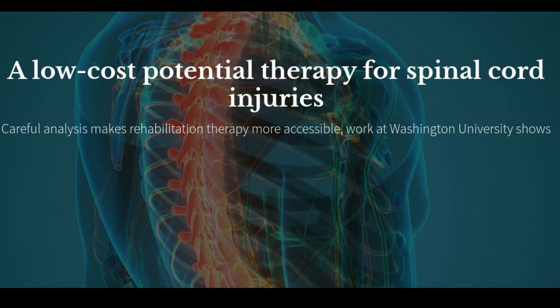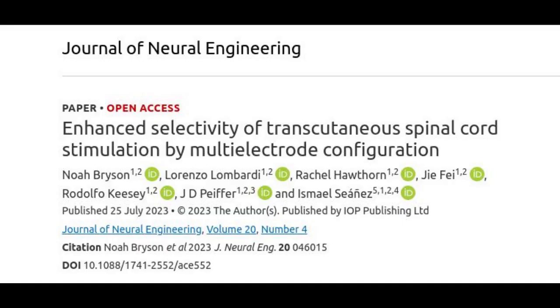Now, a group of engineers from Washington University, St. Louis, led by Ismail Sianes, an assistant professor of biomedical engineering at the McKelvey School of Engineering and of Neurosurgery at the School of Medicine, has begun work on a low-cost, non-invasive approach to spinal cord stimulation that offers affordable hope to patients. Their work, published in the Journal of Neural Engineering, uses a low-tech electrode array that effectively stimulates muscles in the legs in people with spinal cord injuries.